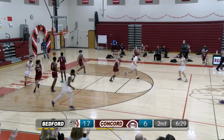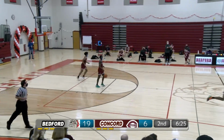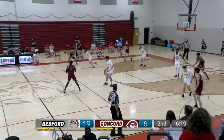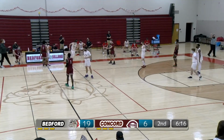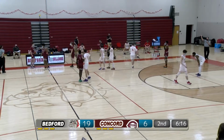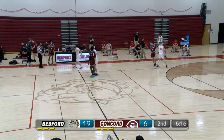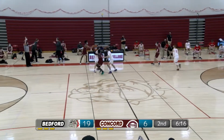Nice move on an over. Little hop step back to the left hand and finishes for another 2. Yeah, he went one way and then cut to the other. Little hop step back to his offhand with the left, and great finish by O'Connell. Kaliza almost came up with another steal there. Great anticipation. A good defensive effort by the Bulldogs so far. Only giving up 6 points in the first half. We have 6:14 left in the first half, as the Bulldogs lead 19-6.